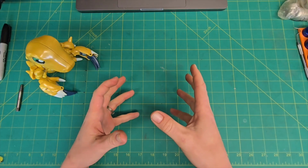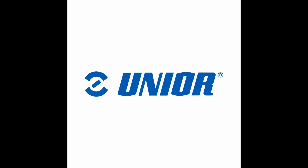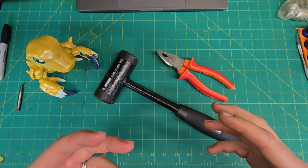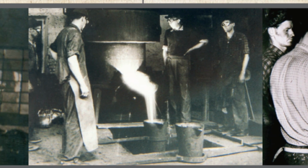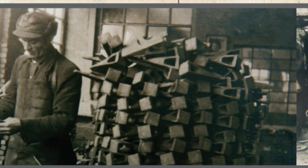Now, before you get all upset that I called Park Tool the biggest tool brand, let's move on to number 2, and that is Unior. Unior is 106 years old this year. It did not start as a bicycle tool company, but has been making bicycle tools for a very long time.